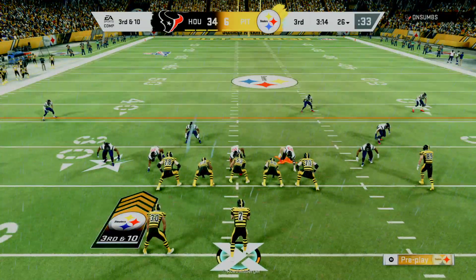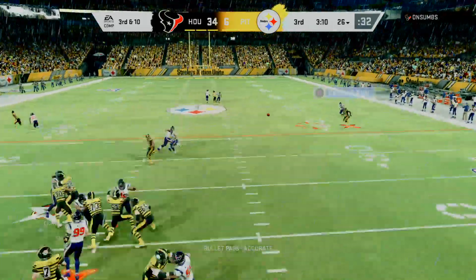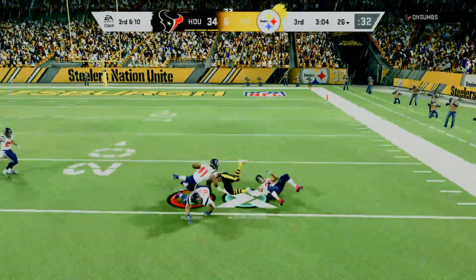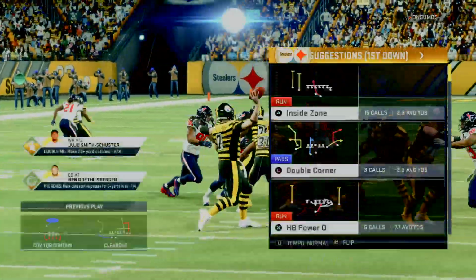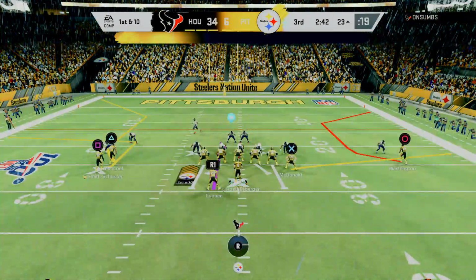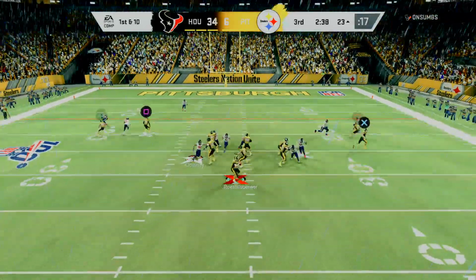And it's 3rd down. From the gun, it's Roethlisberger. Open man, Smith-Schuster, it's complete. And he finally goes down at the 23-yard line. A big play. Smith-Schuster on the throw from Big Ben. 51 yards. So barely time to catch our breath. Here's 1st and 10 just outside the red zone.